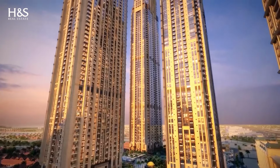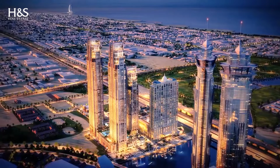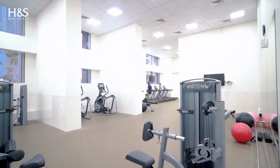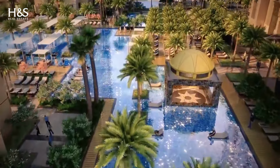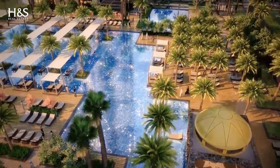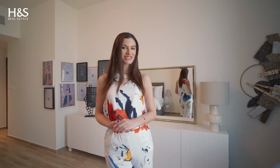Some of the amenities you'll enjoy in Amna Tower and also in Al Habtoor City include a tennis academy, gym, leisure deck, marina promenade, as well as the world-class amenities of the hotel. So Amna can be your home or once-in-a-lifetime investment opportunity. The choice is yours.